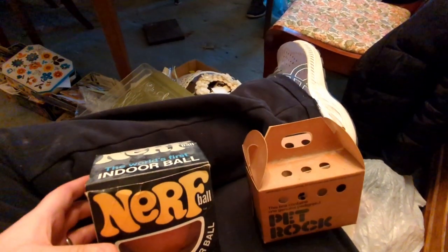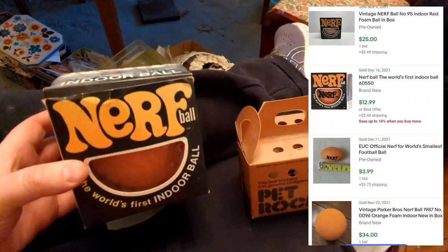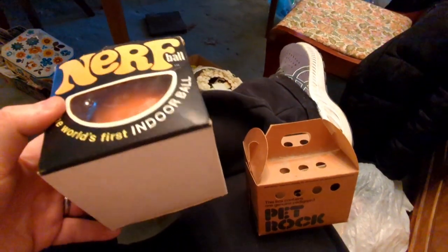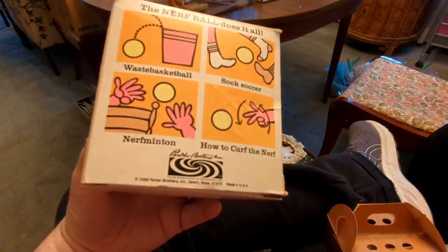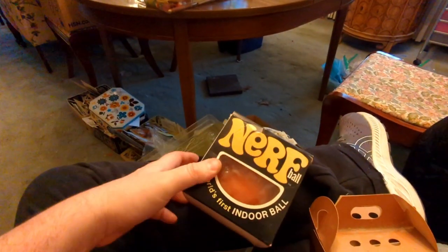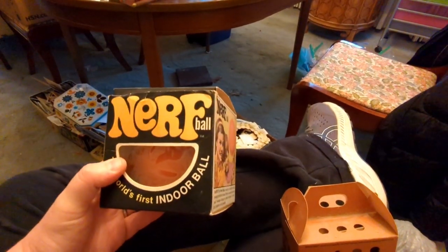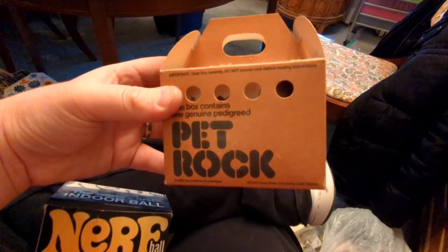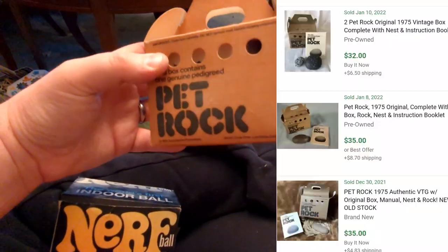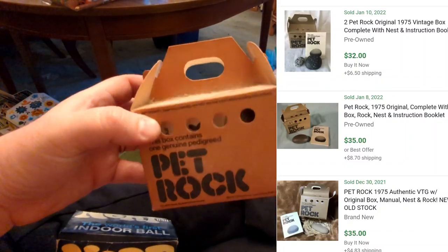All right, so we've been digging in the basement all day today. This is our third day here, and I found two things of note. The Nerf ball, it's in the packaging. It's from 1969. And it's a weird thing to have kept and never taken out of the box, but it's probably a $20 to $30 item. The next is the pet rock. Yes, there is a rock in here. And yes, there are instructions, and yes, you're supposed to treat it as a pet. This is from 1975, and it's probably another $15 to $20 item, so there you have it.